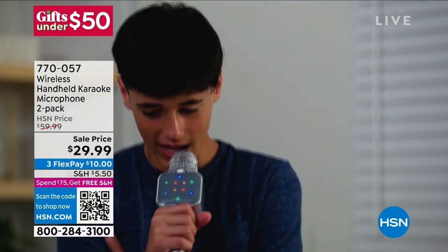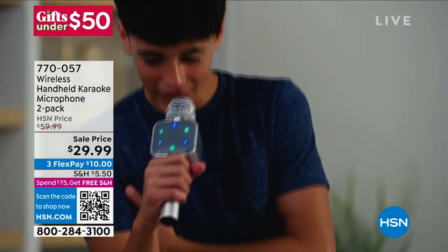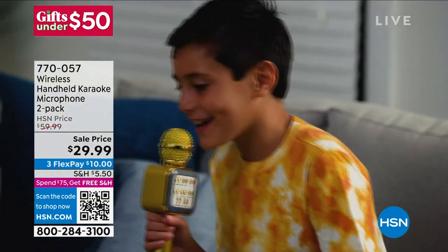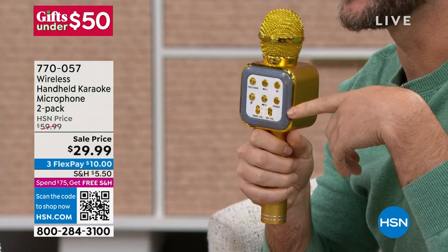Get the songs going. Here's the really nice part about this, is that it's an all-in-one unit. You don't need anything else. You don't need to bring an extra speaker. You don't need to bring a phone if you don't want to. It's everything built in. And then you've got all of the controls right here on the front.